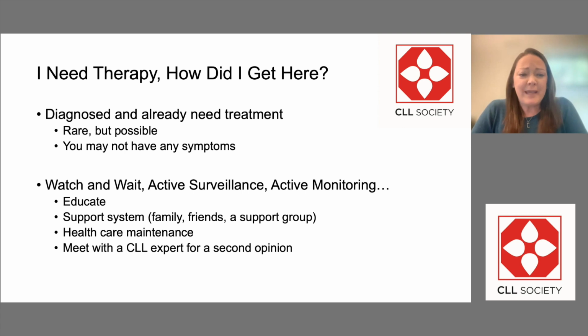So I need therapy. How did I get here? There's a couple ways you could be here today. Very rarely you are diagnosed with CLL and you are told you need treatment right up front. Though this is rare, this can be completely overwhelming because not only are you wrapping your head around a diagnosis of CLL or SLL, but now you're being told that you actually need some therapy. You may not even have any symptoms, but there are these guidelines that most oncologists follow when it comes to treating patients. And what they're telling you is that you meet criteria for some therapy.